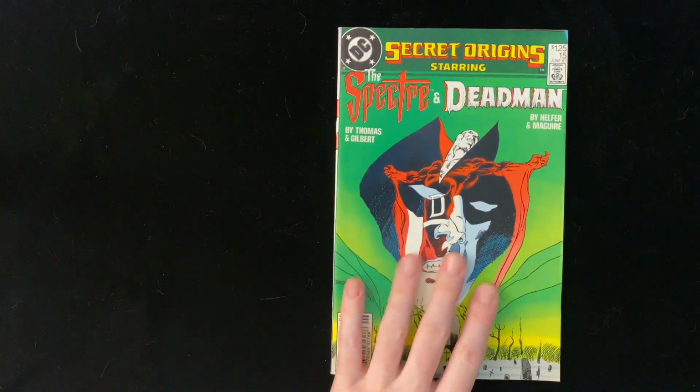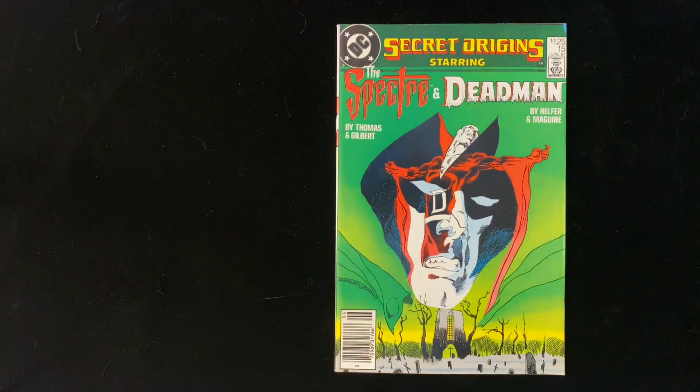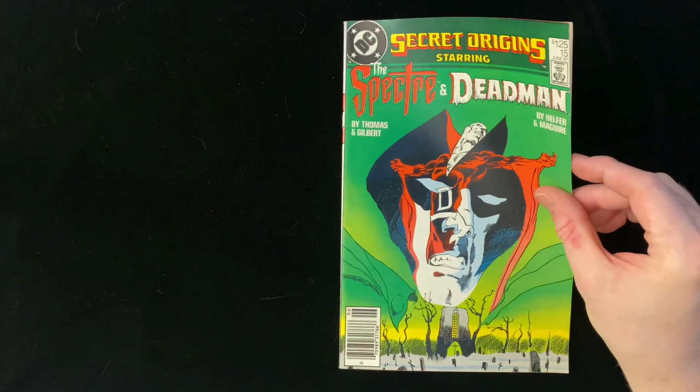What's next in the pile? How about Secret Origins number 15 from June of 1987, starring the Spectre and Deadman. Now, this volume of Secret Origins is an absolutely fantastic book. Highly recommended if you see just about any issue of it. It had good people in it because it was an anthology title. Secret Origins is always an anthology title, but every issue, they got really good people to do characters who sometimes they were associated with, sometimes it was creators who were completely out of left field.